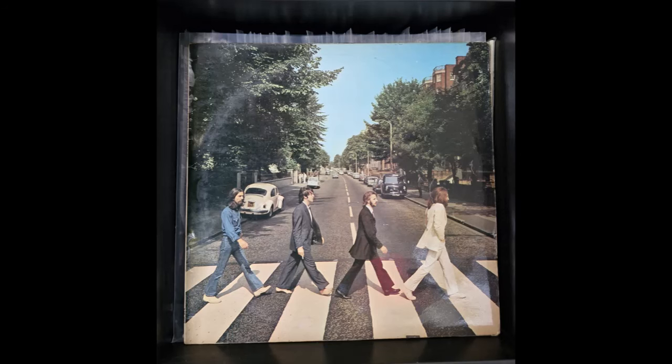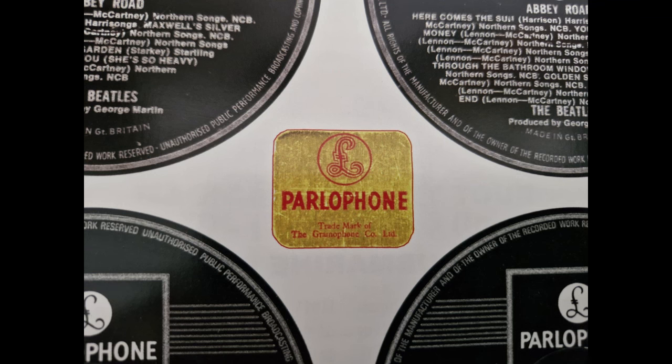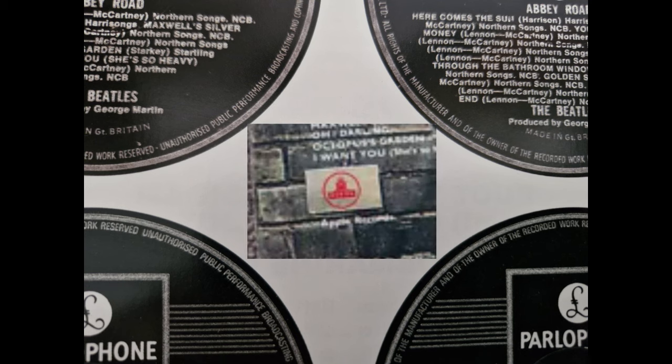Now we're gonna go to the last four Beatles albums as they were released in the UK. We have Abbey Road, one of the Beatles' most iconic albums. While the album was originally issued in the UK on the Apple label, the export pressings were unique. Due to contractual issues, the Apple label wasn't registered in some countries, so these export versions were pressed on the yellow-black Parlophone label with the catalog number PPCS 708, adding an extra P. To indicate these were export versions, the rear Apple logo was often covered with a Parlophone or Odeon label sticker, making these editions highly desirable for collectors.